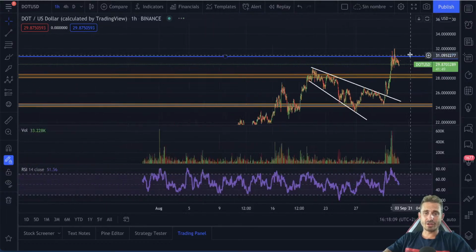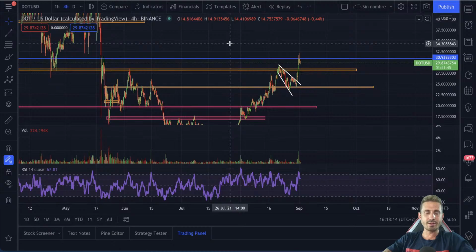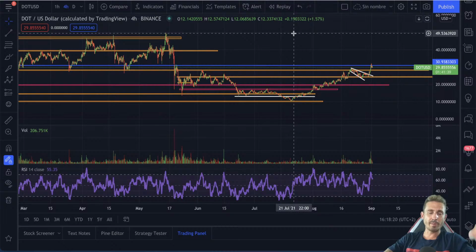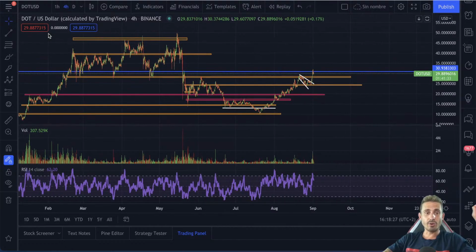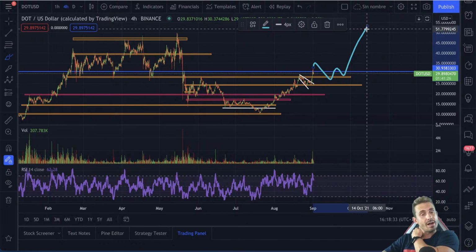I think DOT is going to do insanely well. We've seen Cardano, we've seen Solana, we've seen these blockchain projects breaking all-time high or getting very close to all-time high. All-time high here for Polkadot is all the way up here at $50. Look where we are right now, guys. This is when you want to stay cautious. This is when you want to start getting into some trades. I do see Polkadot reaching all-time highs very soon.